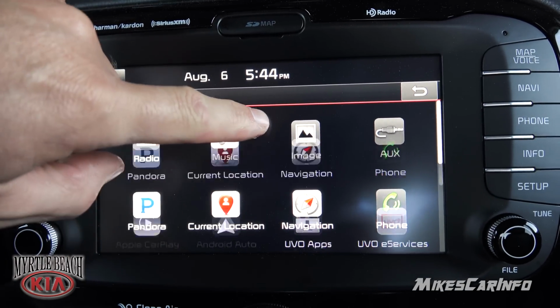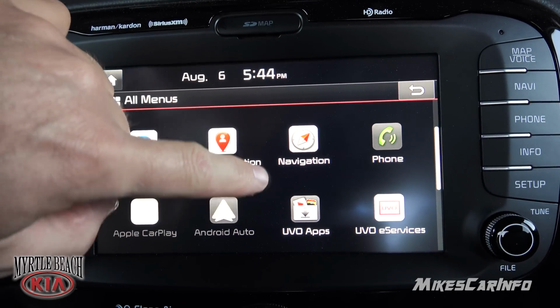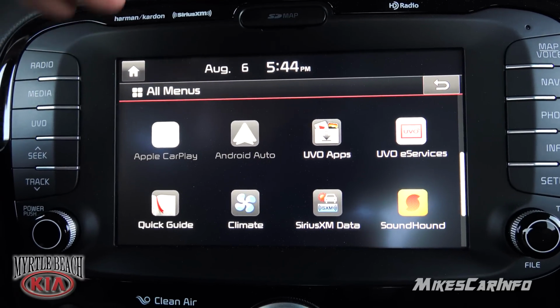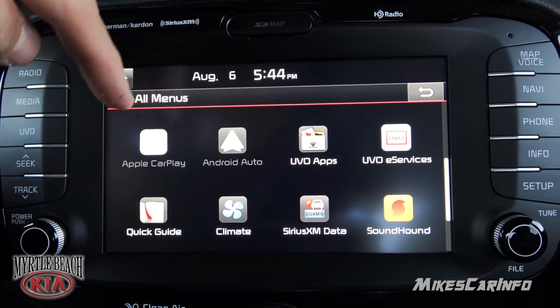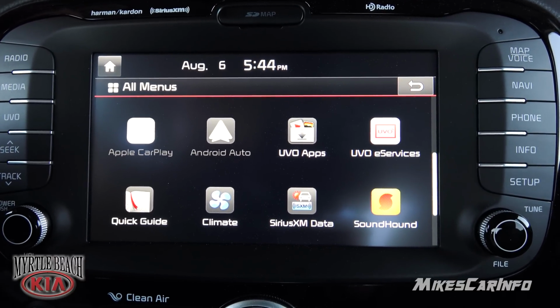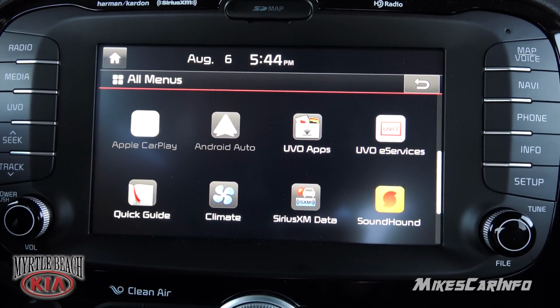Now you can scroll up, and it's going to snap into the next row. So if you get halfway and let go, it's going to snap into the next row. That way it keeps them lined up in a grid. And you have the ability to install Apple CarPlay or Android Auto, which is nice. A lot of people tend to like that kind of stuff. You also have a quick guide which you can go into and read about your car and how to use it.